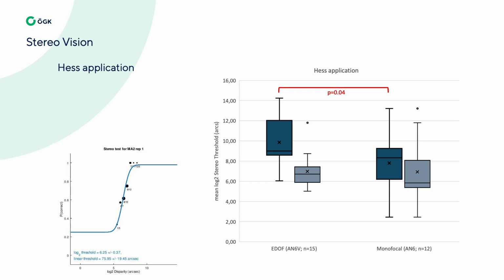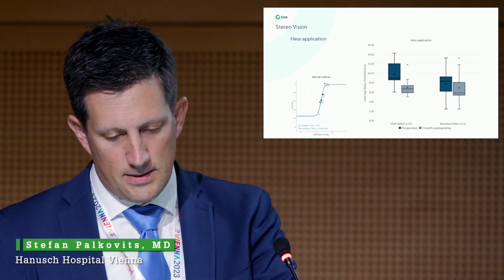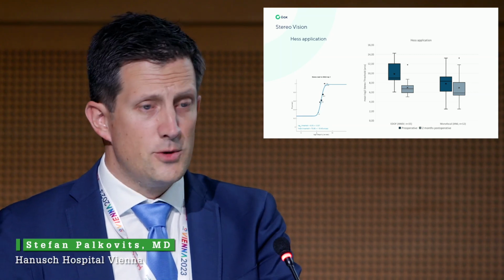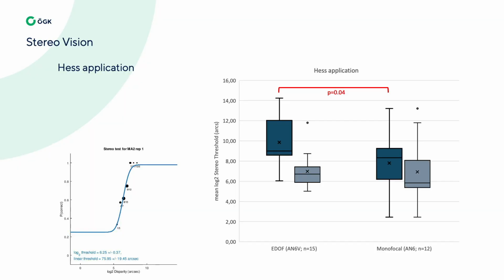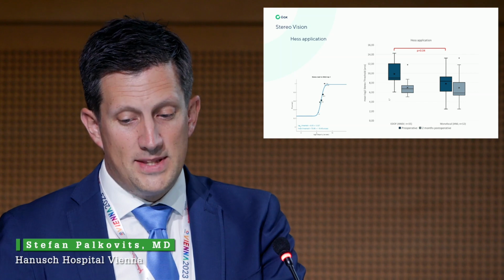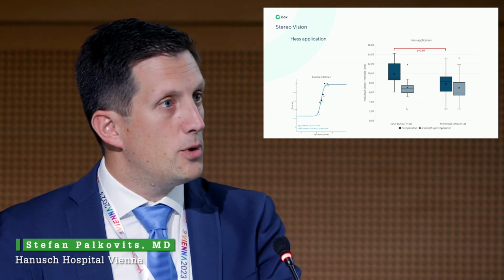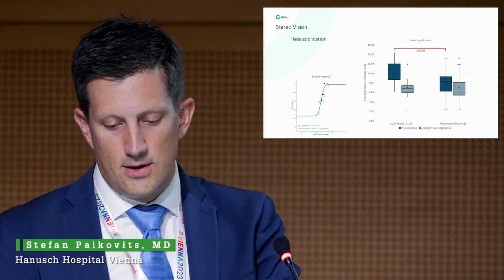The stereopsis was also very interesting. Again, the value which I showed you here is the threshold where 50% of the 3D objects were seen. Interestingly, we found a difference prior to the study. So the difference in the stereopsis was there at baseline, with worse values for stereo vision in our EDOF group. But nevertheless, after the procedure, both groups achieved very good stereo vision, and there was no difference at all.